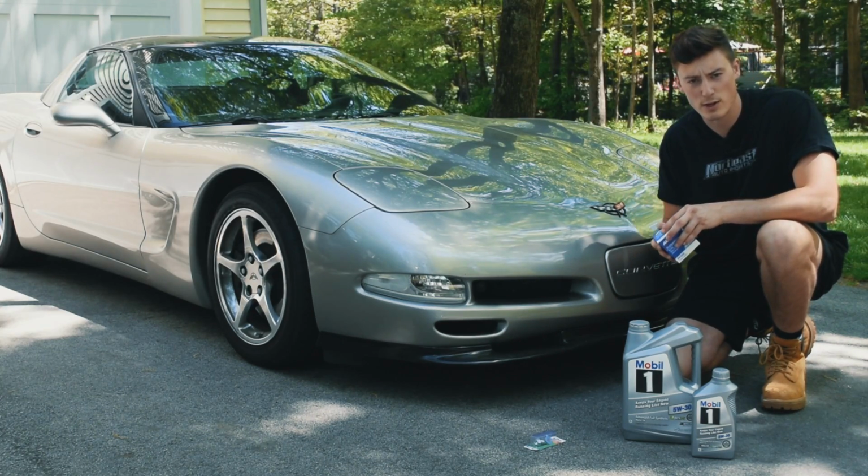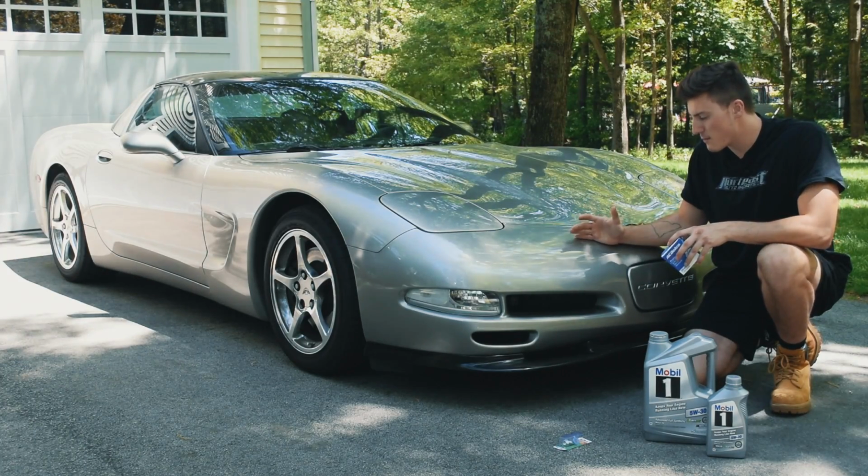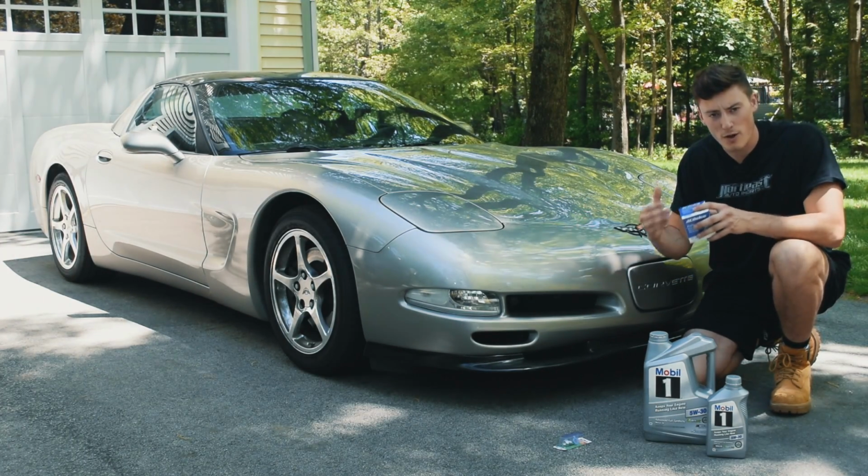It's just an updated version. And again, I didn't want to mess with aftermarket brands for this. I wanted to stick with what came on this Corvette from the factory, because I want this car to last.